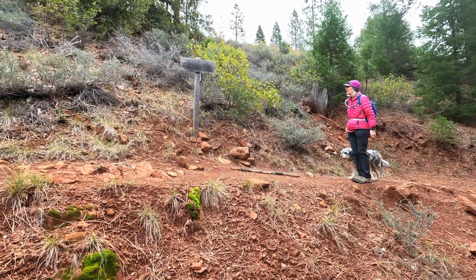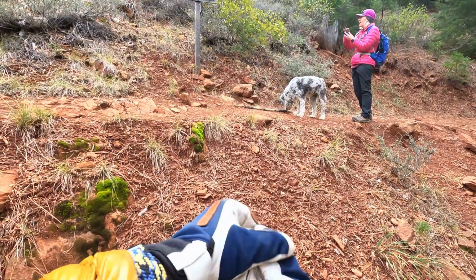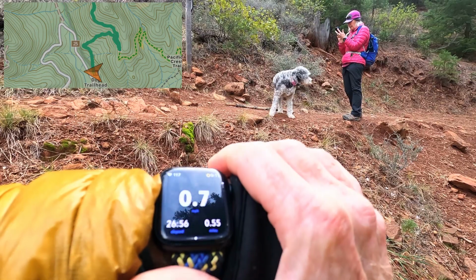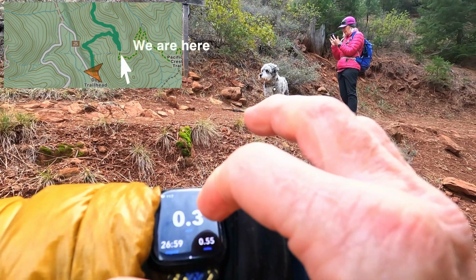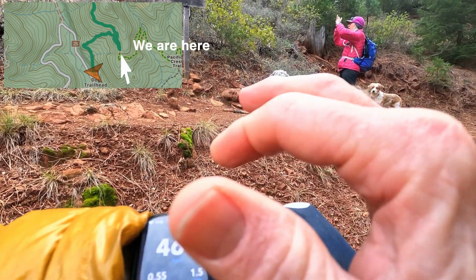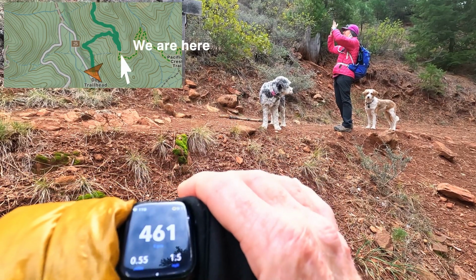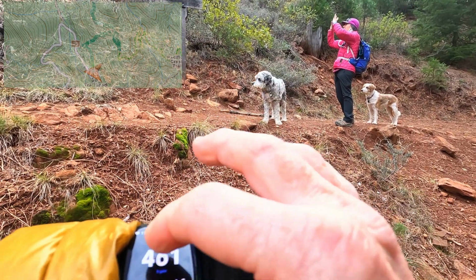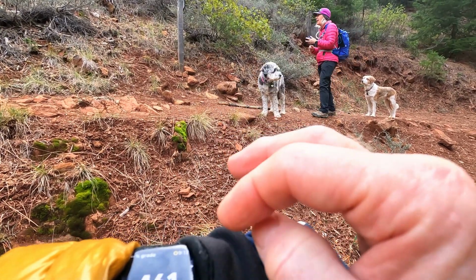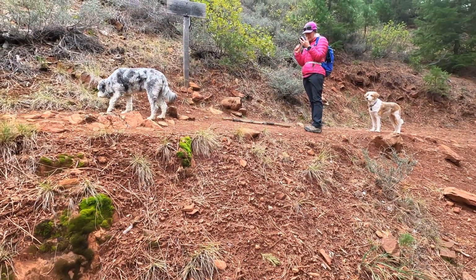Okay, we made it to the PCT, Pacific Crest Trail. Let's see how far we've gone. Okay, 0.55 miles, not quite 0.6. We came up 461, not 600. I think the 600 was the total we did. Okay, I got a nice still shot of the sign.